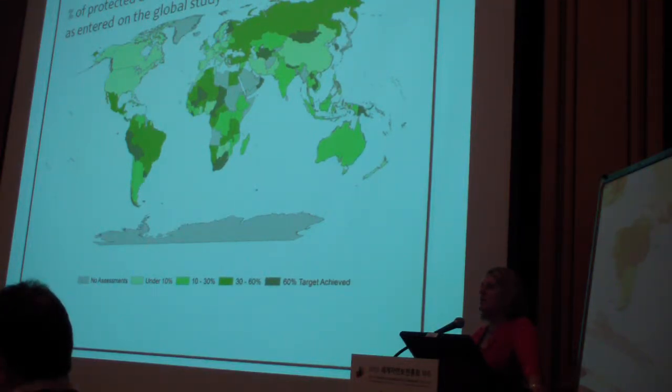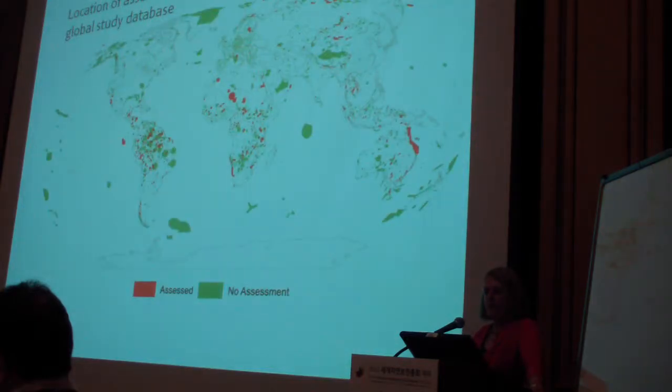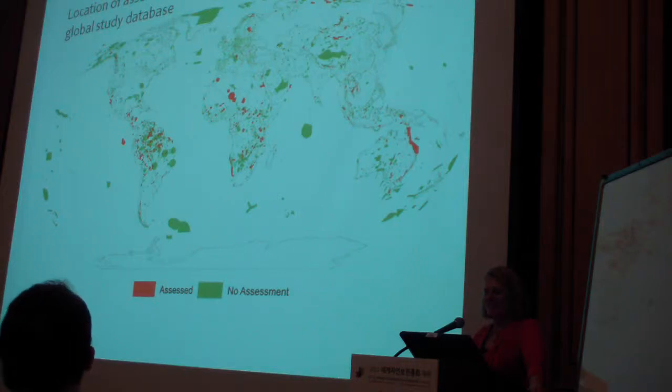Some have the only data we've got is from studies done by BirdLife International or a few scattered studies done by NGOs. And this one shows actually the location of protected areas that have been assessed. I've got to say Australia cheats a little bit because Great Barrier Reef is such a big area that we can include. So the green represents the protected areas and the red are the areas that have been assessed.